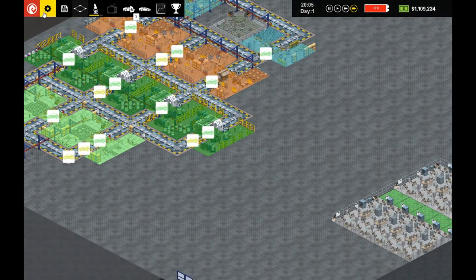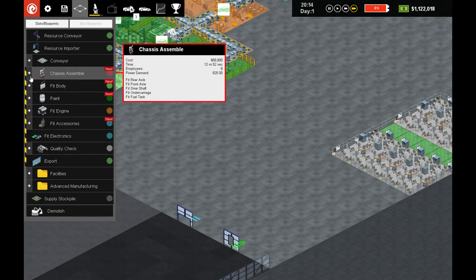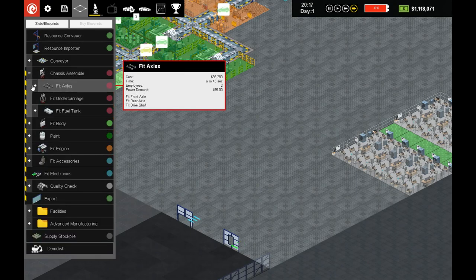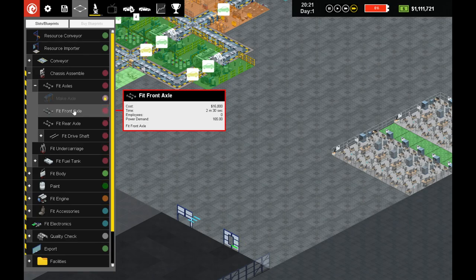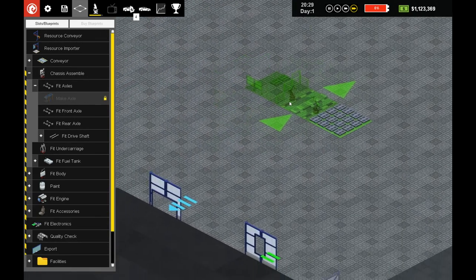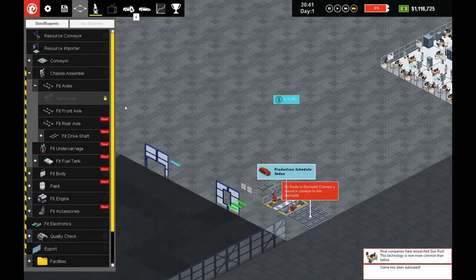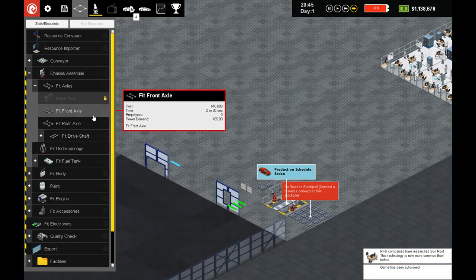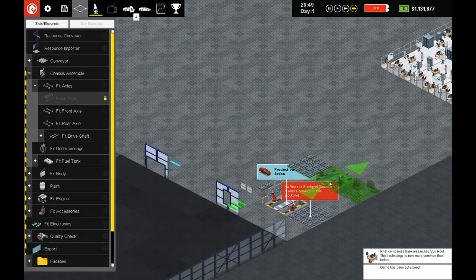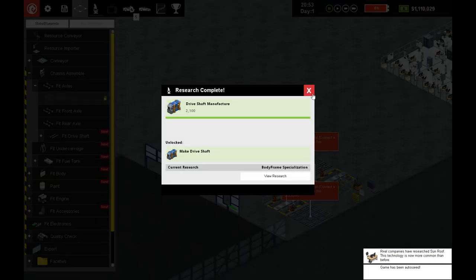I've been sat here, chatting away quite happily. No, we do not want settings. Okay, assemble this. Right, so we want fit axle. Right, front axle. Spin you around. I'm going to put you in. Well, let's put you in here. No resource stockpile. Yeah, okay, that's fine. Fit rear axle. Okay. No, we're fine with that.